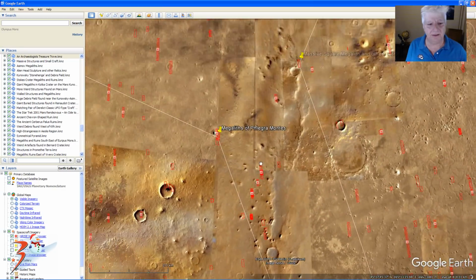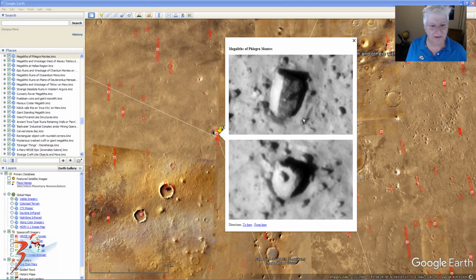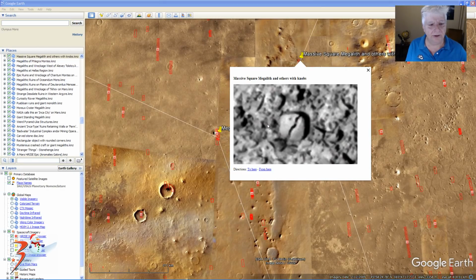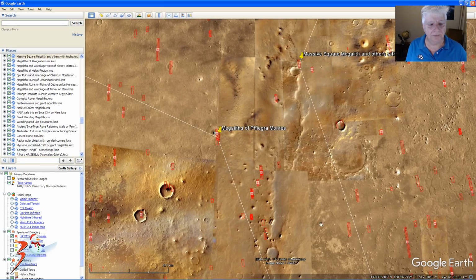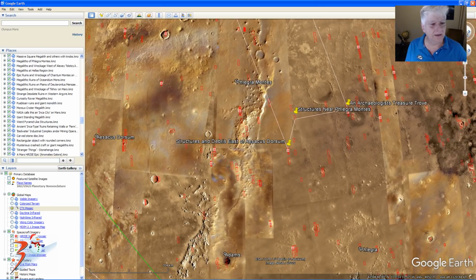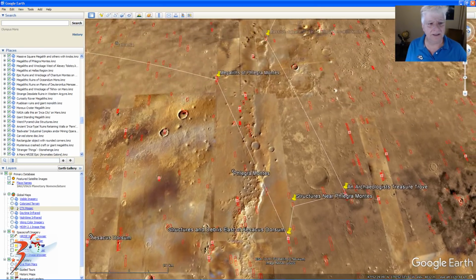So let's look at the last 2 areas briefly. Another megalithic block with some glyphs on it. And we've got a little sphere on top of this object. And we've got a broken square cube. Let's have a look at the topography of this area. Switch on the CTX mosaic, and let's get ourselves a nice elevation.